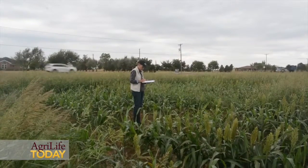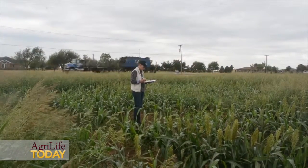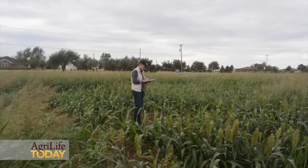In this trial, we had 2 applications of our Zest herbicide. We had a 1 1/2-ounce per acre treatment, and we came back on all plots with a second treatment 1 month later so that we could control a second flush of Johnson grass in these plots.